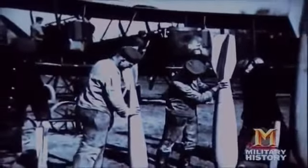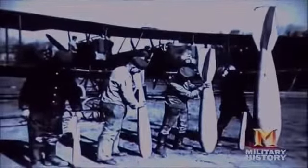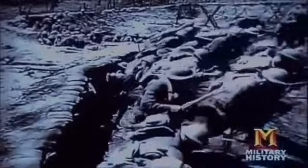TNT is very similar to dynamite, but it's also malleable, enabling it to be molded into bombs of any shape. TNT was developed at the dawn of the 20th century, just in time for it to be used in the bloodiest conflict yet seen in human history.